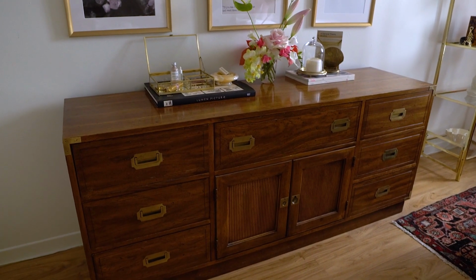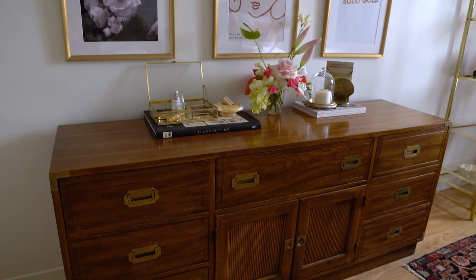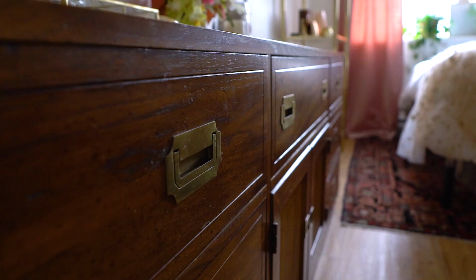The dresser is actually from Maxsold. So we bid on that dresser. We scored it for 50 bucks, which is an amazing deal. It was in perfect condition.